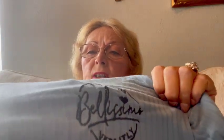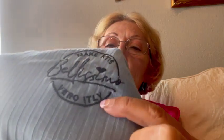Now here's what it says on the front, and I think this is a real hoot, okay? It says, make RTIS. I know this is probably coming out backwards and upside down, but that's okay. You'll just have to take my word for it. Then it says Bellissimo, and the I is dotted with a little cute heart. Now this is the part that I think is a real hoot. It says Vero, which means real or true, Italy. They forgot the A. ITLY, Italy.